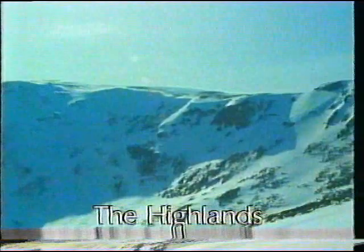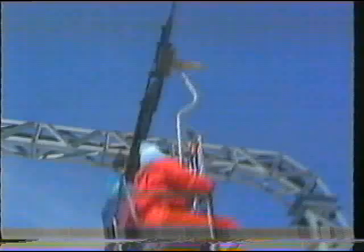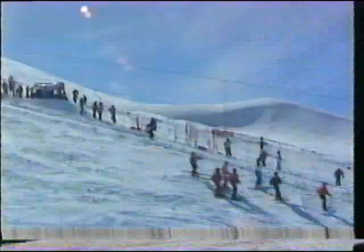The Forth Bridge is on the main route to the Highlands, an area of outstanding beauty with a romantic past, and it's home to wildlife of all kinds. On the edge of a large nature reserve is Aviemore, the most important winter sports resort in Britain.